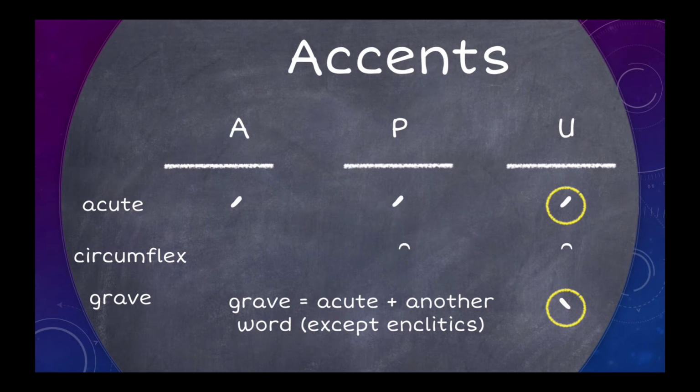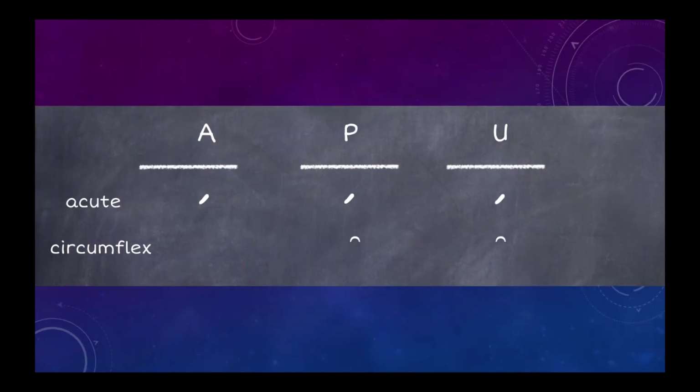Here's a diagram showing where the accents can go. You'll notice that the acute can be on the A, the antepenult, the P, the penult, and the U, the ultima. The circumflex can be on the P and the U, and the grave can be on just the U. For now, the only accents that concern us are the acute and the circumflex.